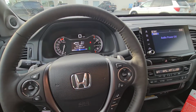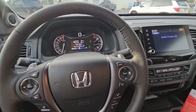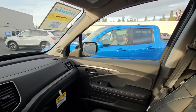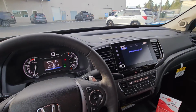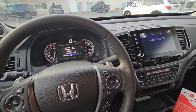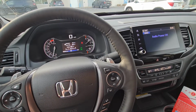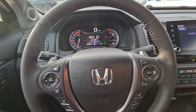But again, for 46 grand, this is an RTL-E, and this vehicle is $15,000 more than my Lariat Hybrid. Let's just take a Maverick all-wheel drive EcoBoost, top of the line. You're looking at spending $36,000, $37,000. You're still spending almost $10,000 more getting this rig than what you would in a Maverick, and I just don't know if it's worth it.